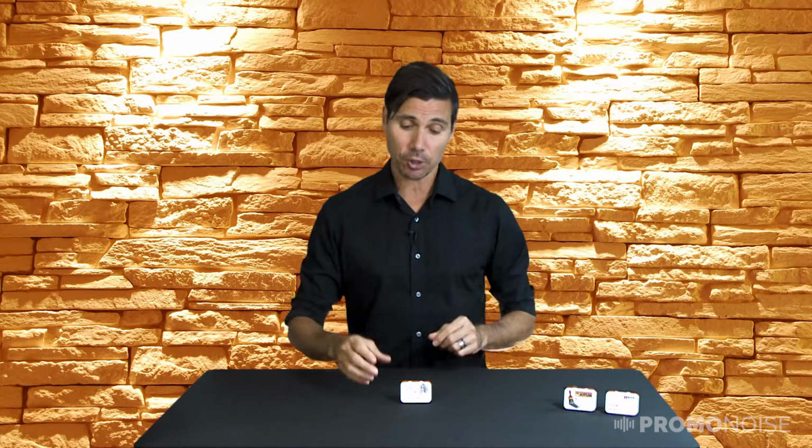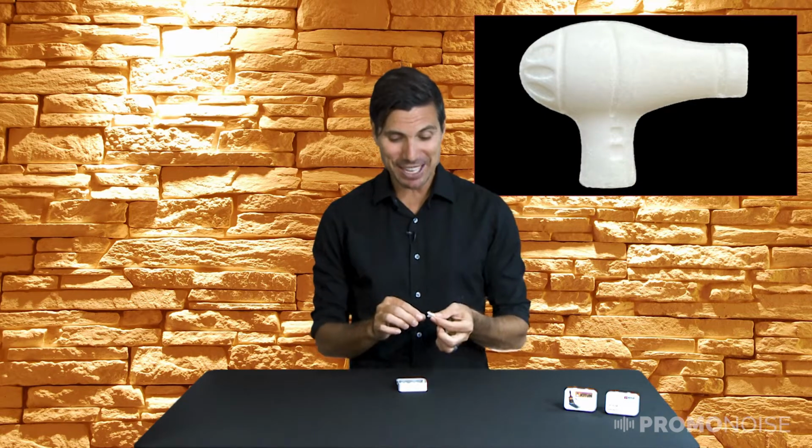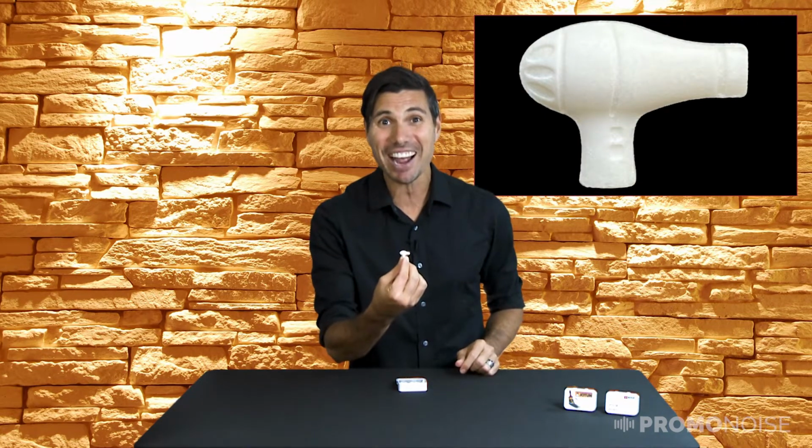Let me give you an example of how creative companies are actually using this promo. In this example here, a hair salon decided to use mints. When I think of a hair salon, I'm thinking scissors, I'm thinking combs and brushes, and I might even be thinking hair dryers. So here's the deal. You walk into the hair salon, you get your hair done, and the person who did it says, hey, take a packet of mints home. You open them up, and holy smokes, every single mint is in the shape of a hair dryer. Right? Is that not so darn cool?